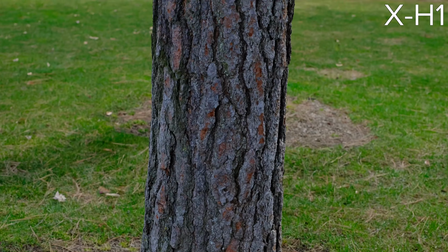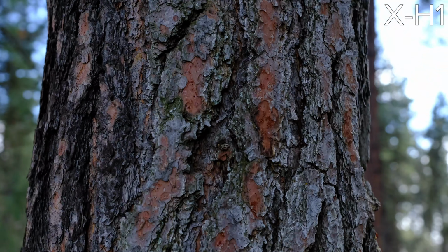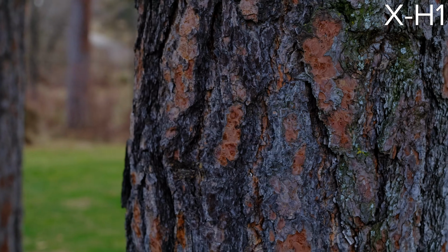So overall, the Fujifilm is definitely usable for gimbal work, but I would have to say that the Sony does take a step ahead of it in regards to autofocus.